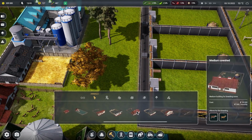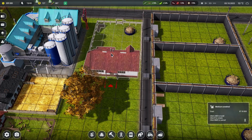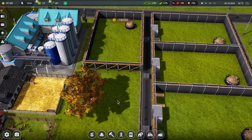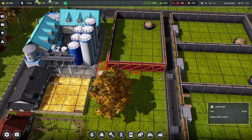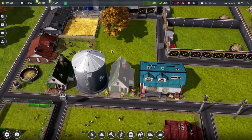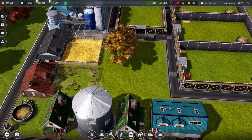So hang on, go back to it again. So medium cow shed. Yes, perfect. Okay, so rotate it round. So put it like that. And then we'll get ourselves another little bit of road. Do you know what? We'll have the road going round the edge of that. We might as well. Run the road up like that. And then we can have the worker house in here. And possibly another manure thing.